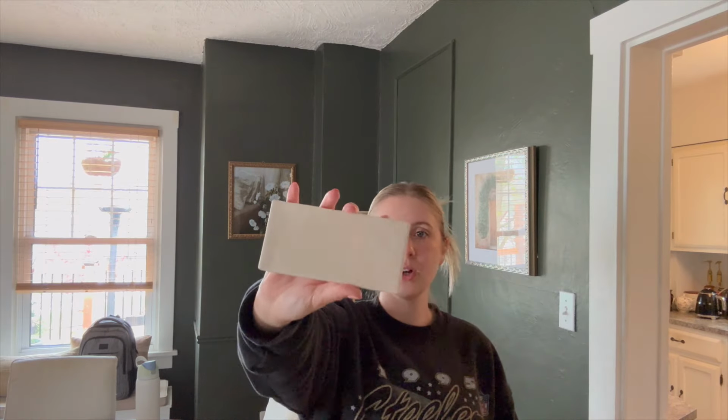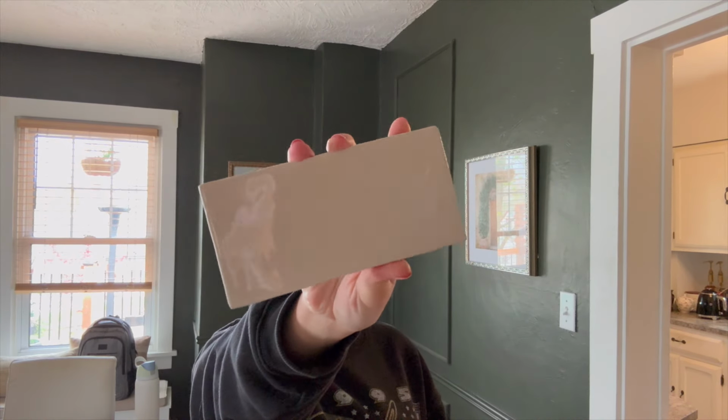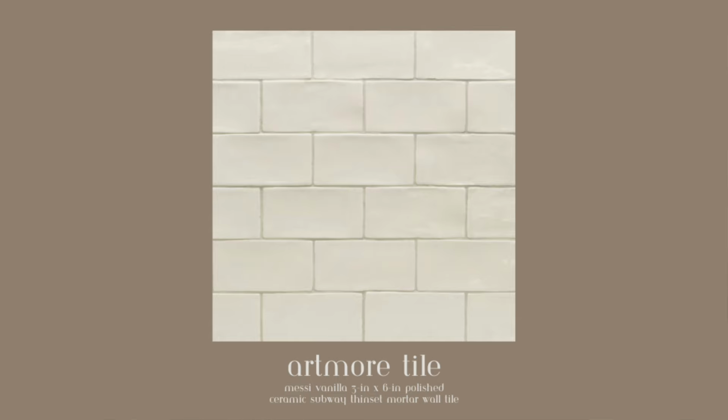This one here I got from Lowe's. It's like a subway tile, but it's a little bit more organic. It's not perfectly flat. It has little ridges to it. Feels more organic. I did like this. This is one of my top choices right now, or the main one I really like.